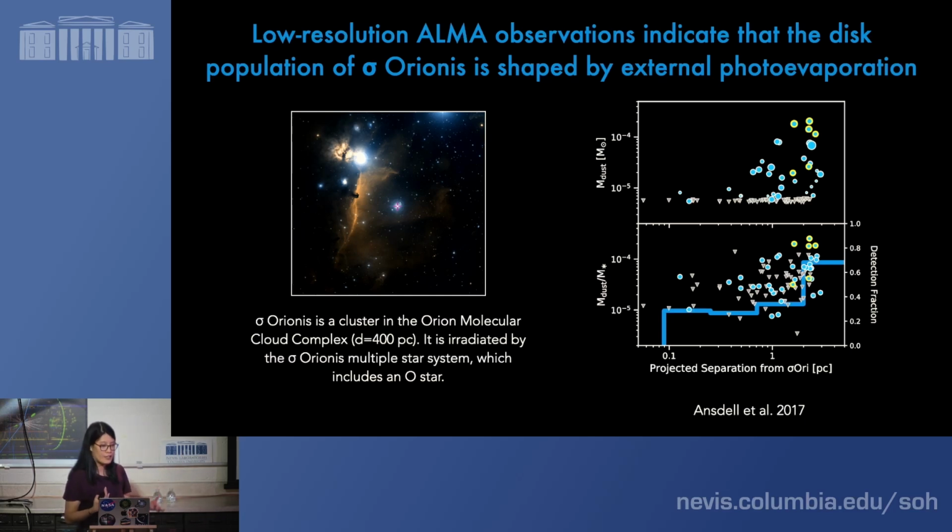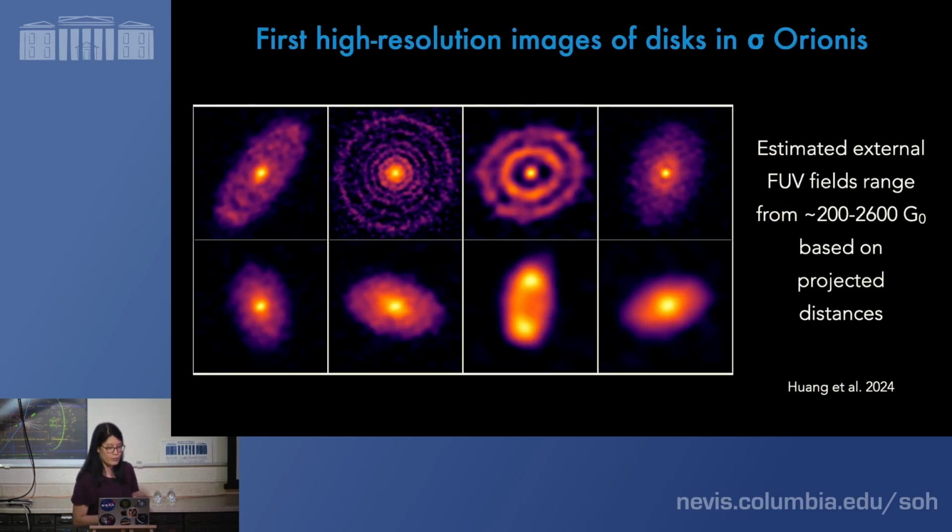So given this evidence that this ultraviolet radiation can be damaging to planet formation, we were curious whether we should still see these nice rings that we were seeing in the disks in nearby star-forming regions. So we used ALMA to obtain high-resolution images of disks in this star-forming region. This is more difficult than the observations from before, because this star-forming region is 2.5 times farther away. So you're really pushing on current limits.